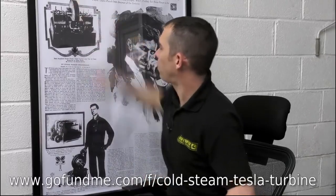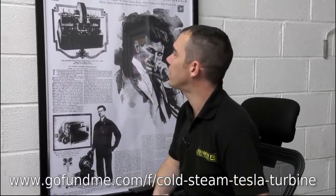Well, the top is missing off the turbine housing. In the top, there is an inlet which allows the fluid, whether that be superheated steam, cold steam, or ambient air, atmospheric pressure and atmospheric heat, to come in at the periphery and spiral into the center like water going down a plug hole, which will transfer the heat and the pressure and convert that into kinetic energy.